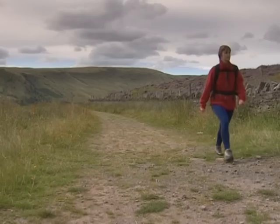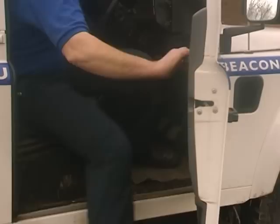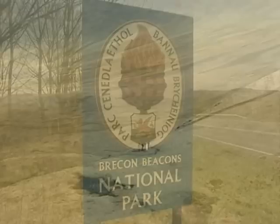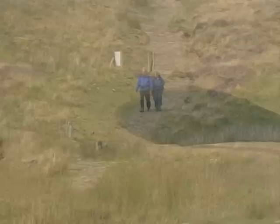In 1957, the Brecon Beacons were given national park status. It has two statutory purposes. Firstly, to conserve and enhance the natural beauty, wildlife, and cultural heritage of the park. And secondly, to promote opportunities for the enjoyment and understanding of its special qualities.